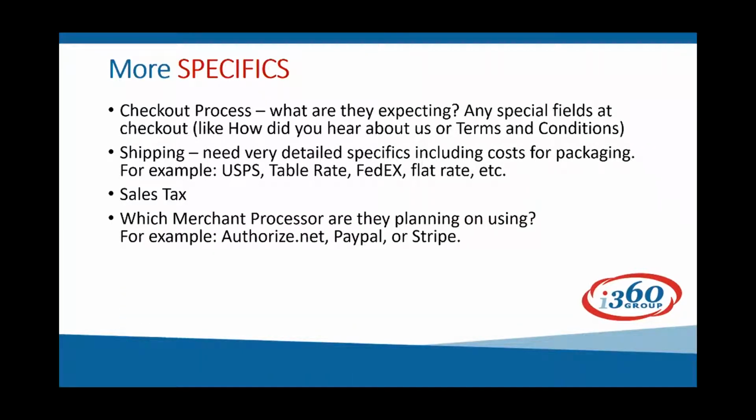Merchant processor. Is it Authorize.net, PayPal, Stripe? One of the biggest problems I run into with this is somebody says, I have a merchant processor, it's through my bank. The last 4 sites we've built that have used the bank's merchant processor, they've had to go back to the bank and tell them that the processor they had did not have a WooCommerce plugin. And they had to upgrade to Authorize.net.